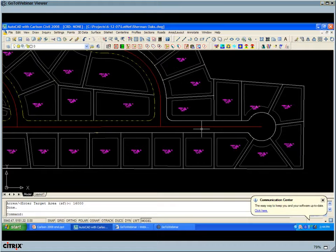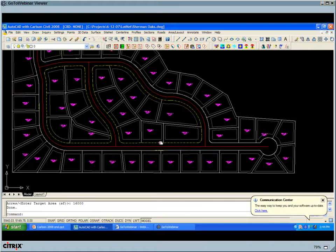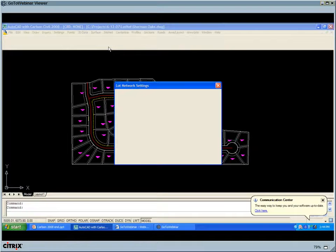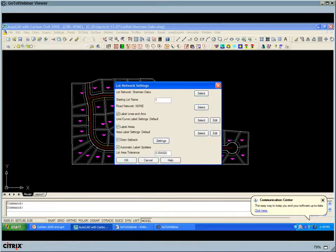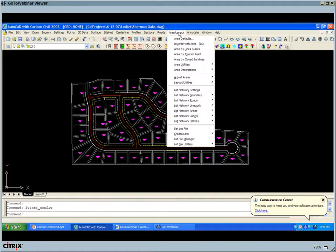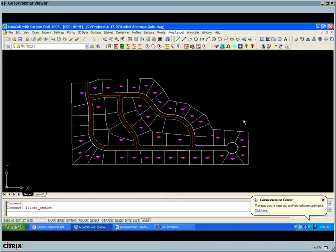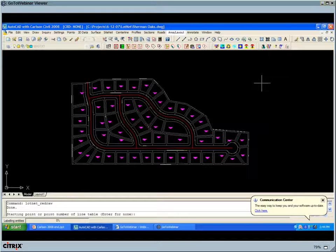But this is a really good tool is what I've showed you so far and how to get your lots laid out in here. Now what I want to do is I want to go over here. I want to turn on my label lines and arcs. So I'll hit OK. And then I will come over here to Area Layout, and I'll tell it to Lot Network Labels, redraw all my Lot Network labels. And it's going to come in here and redraw everything in for me. It's also going to do my line table. That's what it's asking for right now.